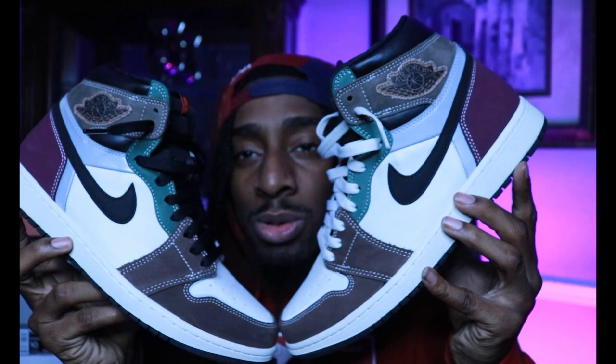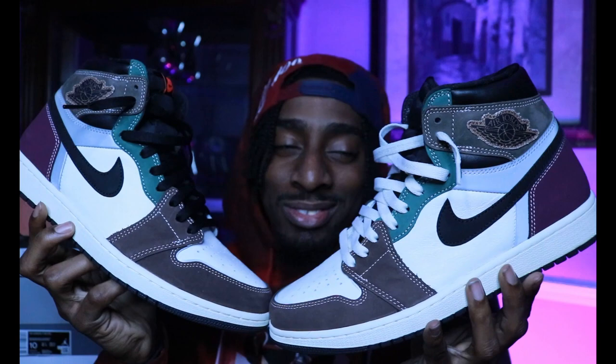But these are my number one shoe. My favorite shoe that I copped. Hold on, let me focus y'all up. My favorite shoe I copped during 2021. Man, these are duck walkable. So those are my top 10 pickups for the year of 2021, man.